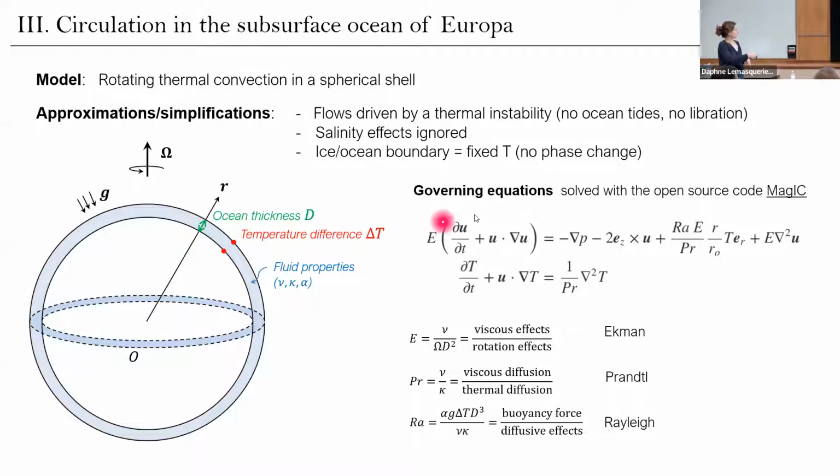I presented here the equations. I'm not going to go through them. It's just the governing equations of the system: the momentum equation and the heat conservation equation.